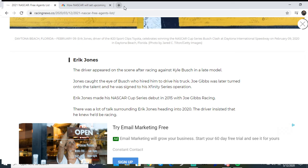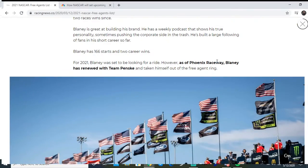Now, I am looking at another team that may end up looking for a driver for their car. Just in case Austin Dillon doesn't pan out, which he hasn't, or Tyler Reddick doesn't pan out, which he hasn't so far. There's still a lot of races left in the season, but if one of those two doesn't pan out, I can see Erik Jones going to Childress to fill either the 3 or the 8. Probably the 3, because Austin Dillon hasn't shown the results to back up his talent.